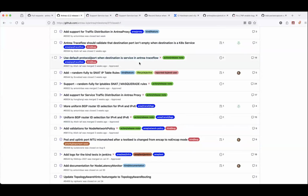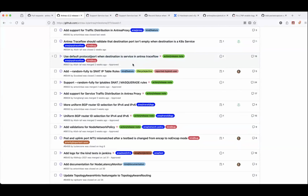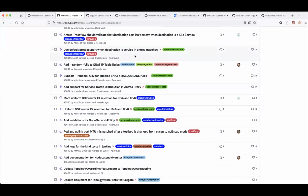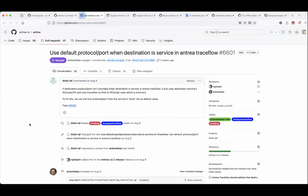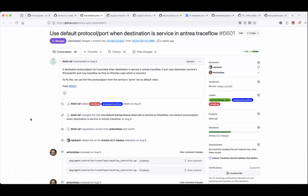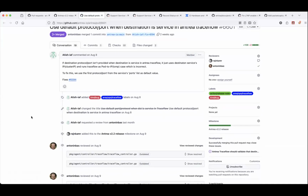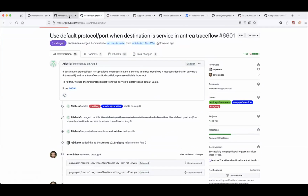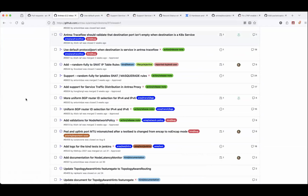And yeah, I think this one is use default protocol. So I think it's also for the usability improvement. Who's the owner? Okay. Yeah, actually this was fixed for when the destination service is not available, what is the default behavior while doing the test flow. Okay, thanks.